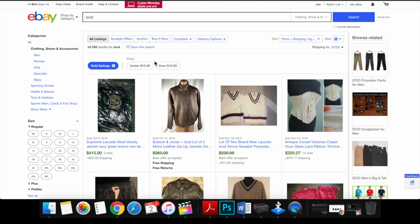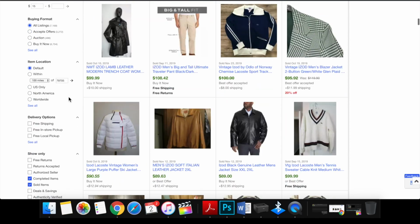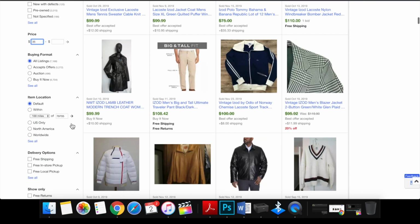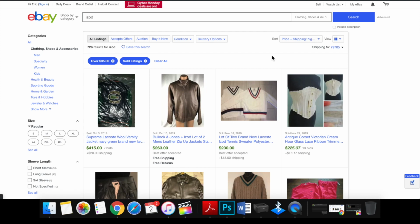Check this out right here. We're going to look at solds that sold for over $15, and that cuts that number in half. And then instead of 15, we'll change it to 35. I really don't like selling clothing items less than $35 because otherwise you're getting into like a couple dollar profit, $5 profit. I want to get into like at least $20 profit when I'm selling something. So we changed that to 35, and it dropped us down to 726 items. So this is a really good way to filter to look at what you really should be looking for. A sale over $35 is like your minimum, especially for a super saturated brand. You're not going to just want to go buy everything, but it also helps you hone in on what you should be looking for.